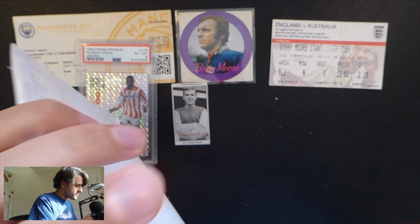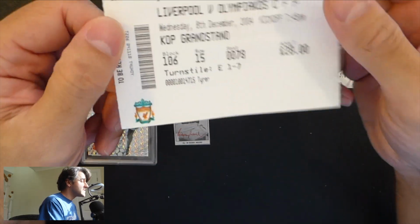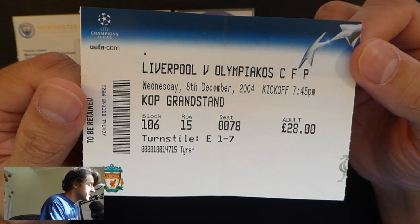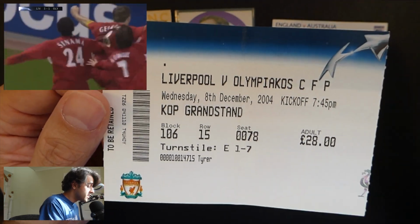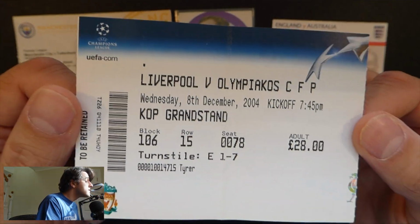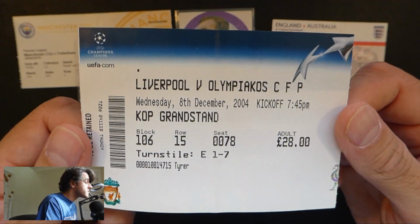But let's open up another one. I'm going to run out of things. Oh, this is a nice one. Again, another team I've spent most of my childhood quite disliking. But this is a ticket to the famous match, the Olympiacos game, in which Steven Gerrard scored that incredible goal in front of the Kop in the 94th minute to preserve Liverpool's Champions League status, and they'd obviously go on to win in Istanbul later that season in the greatest Champions League final of all time as a whole match.